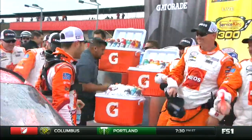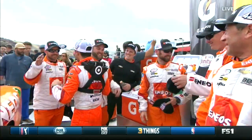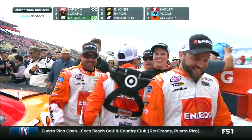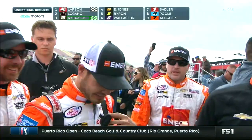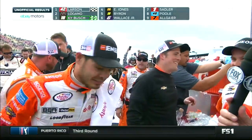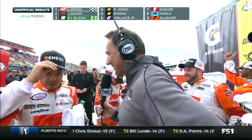He parked it. Kyle Larson in his home state of California wins for the second time. Congratulations from his team, because it was a total team effort. Came back from a pit road speeding penalty, but from that point on, everybody was rock solid. How do you describe the racing we saw out there today?